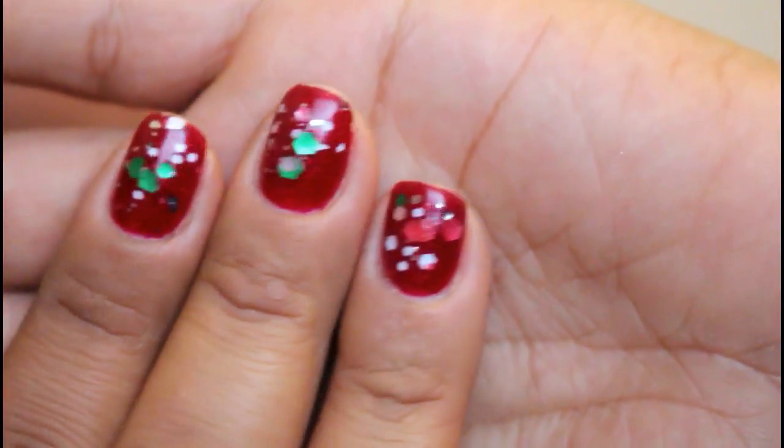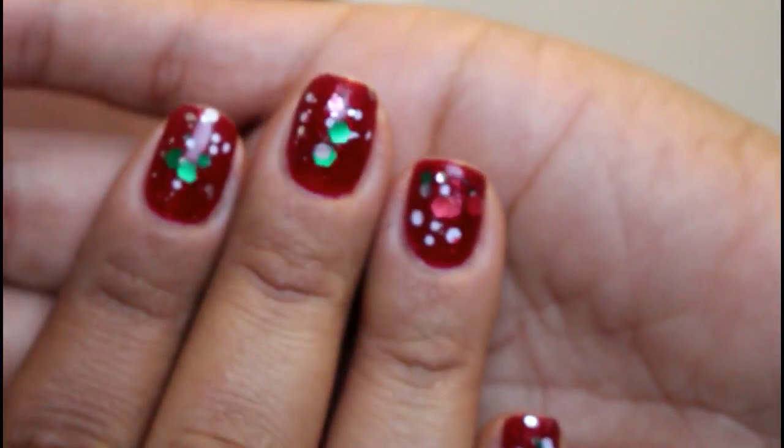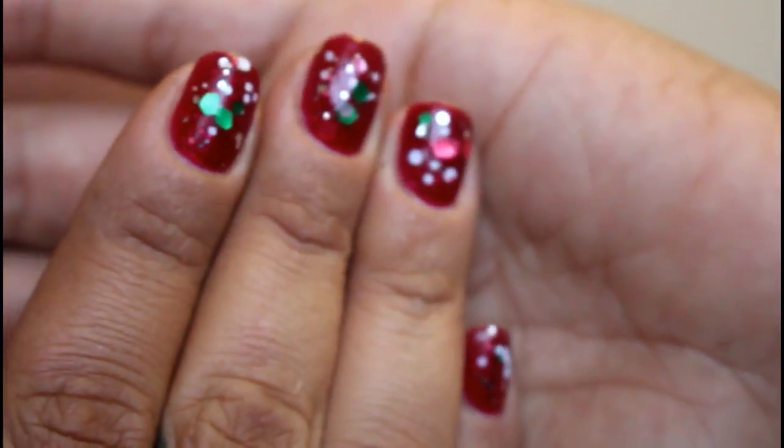So let's see if I could do a close-up for you guys. It is starting to show tip wear because I've been wearing it for a few days now, but also I've been doing a lot of housework.